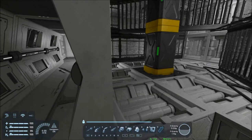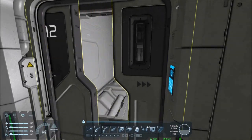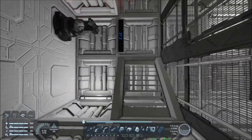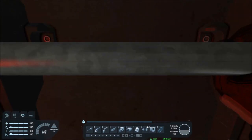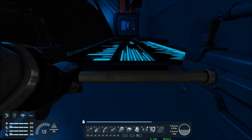Yeah, I know it looks a little like that artwork by MC Escher right now, but bear with me. Alternatively, you could use your jetpack to get around in this place, but that would waste hydrogen. And who knows, there might be situations where you don't have the luxury of being able to use a jetpack. In which case you'll actually be glad for all these ladders and stairs.